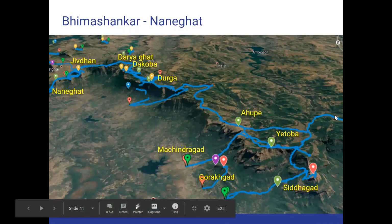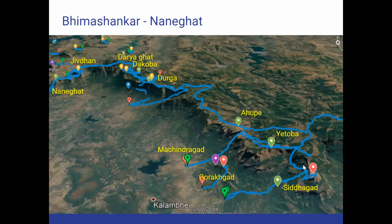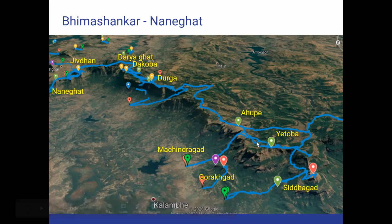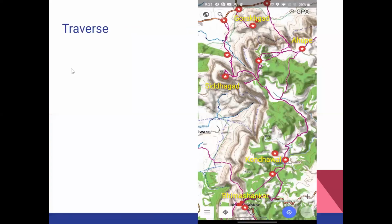Voila, so then from Bhimashankar, we'll further keep running on the Deccan ridge to a fort called Siddharghat. From there, we have Yetoba, Ahupe, a village, and then basically proceed to Durga and Dakoba forts before we eventually hit Jivdan fort near Naneghat.